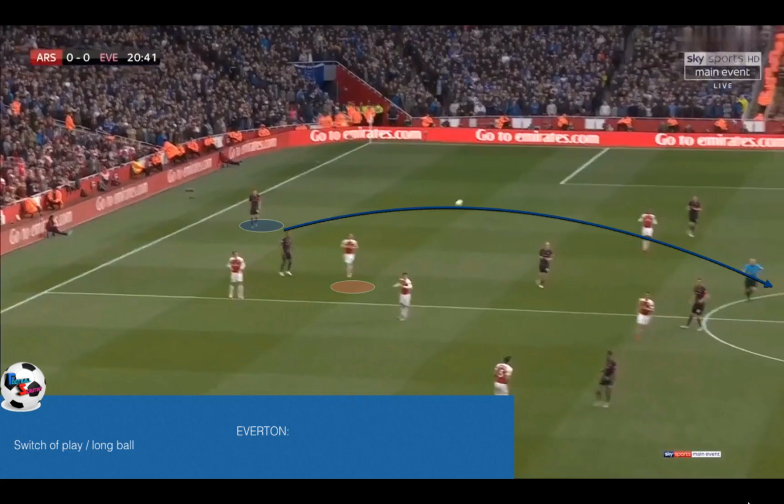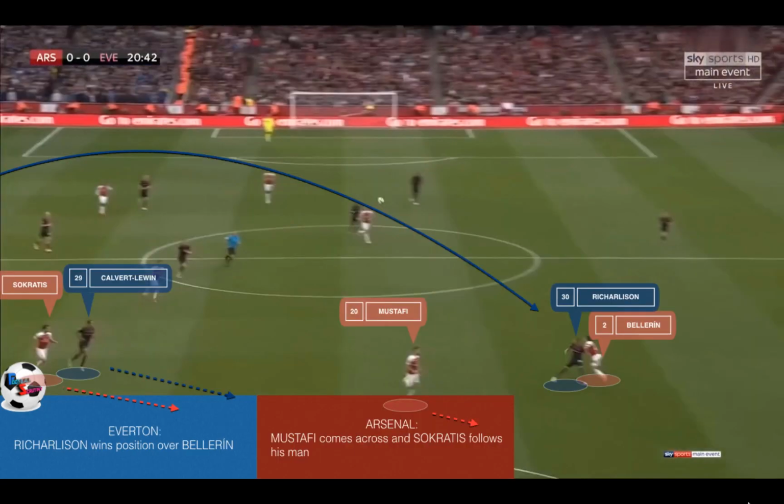Here Everton make a switch of play into Richarlison. Bellerin is the wrong side of his man. He needs to be able to contest that, he needs to be closer to Mustafi and be able to contest to clear that header. He doesn't. Richarlison is able to bring the ball down.